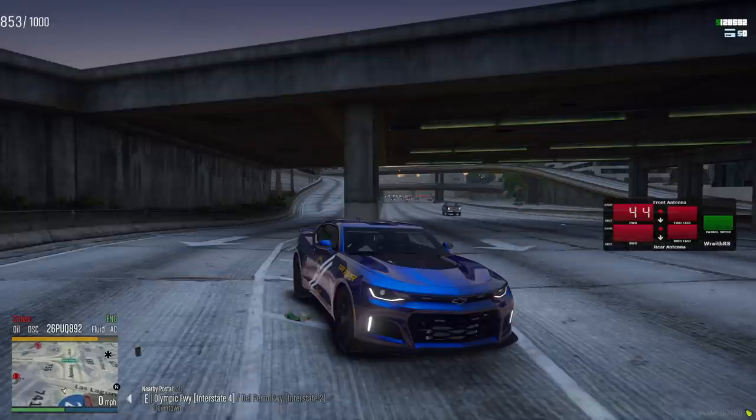What? Nah, Richland County's only got 4 or 5 Camaros. They don't have that many.